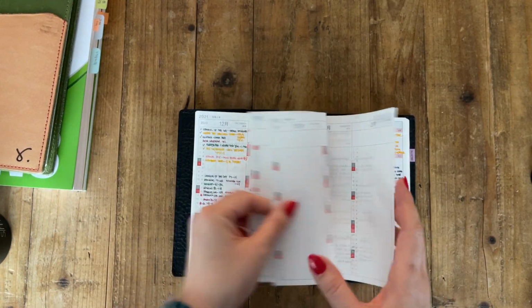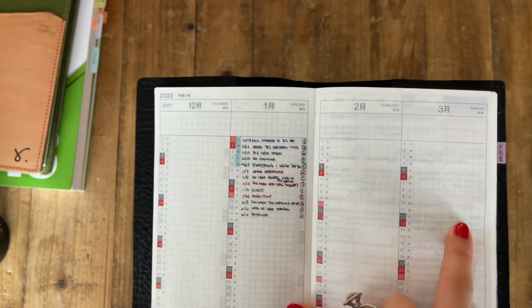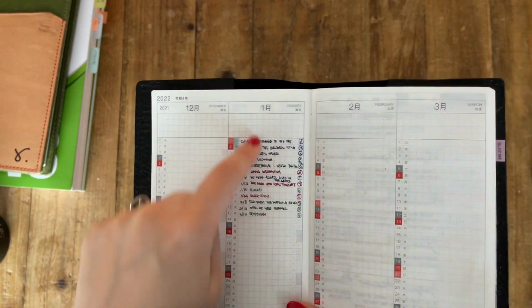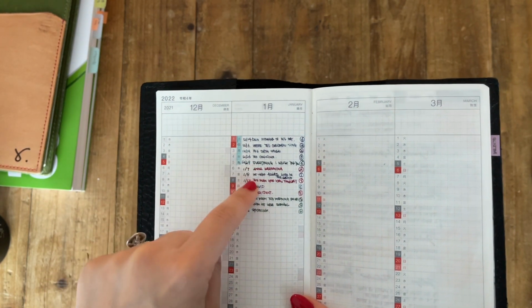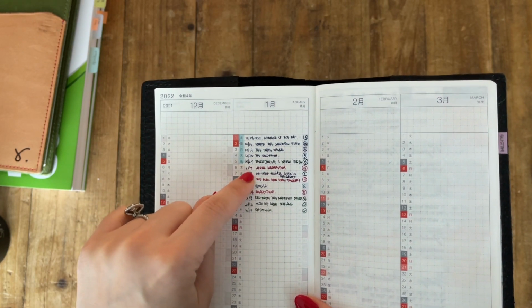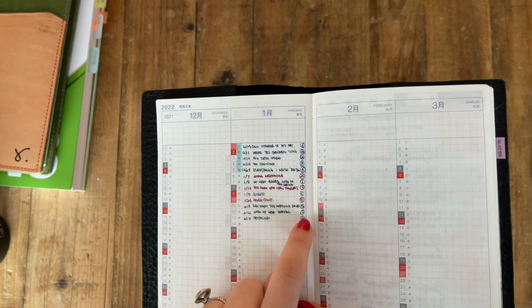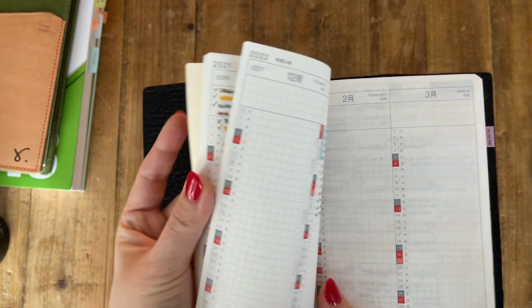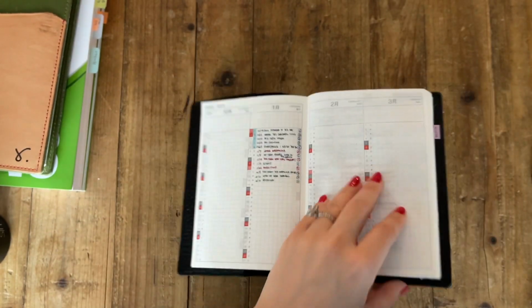And then this planner comes with 3 extra months in 2022, so I use that as a space to write out the books that I've read for each month and when I finish them. So I put the date when I finished the book, put the title, and then how many days I spent reading them, and that can be easily tracked by looking at this because of the colors. So that's what I do here.